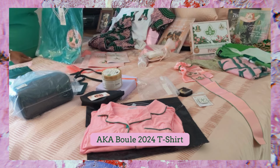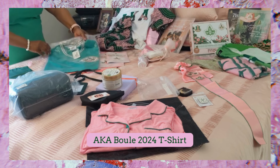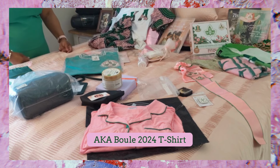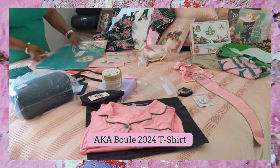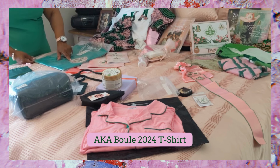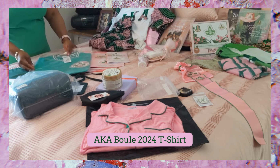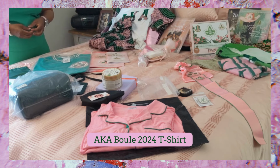This again is our 71st Boule t-shirt. I did not wear mine. Unfortunately, it's probably going to go into the t-shirt drawer, but it's very pretty. It has the Soaring Sisterhood Shield, Soaring to Heights of Service and Sisterhood, with the 20 pearls and the ivy leaf jutting off from the torch. Again, from Kendall's Greek, and they make really wonderful stuff. I've gotten some really nice things from them, including one of my travel bags.